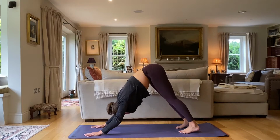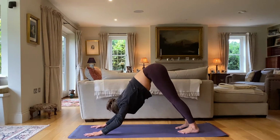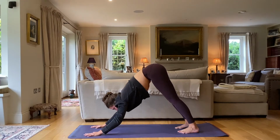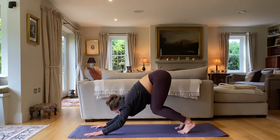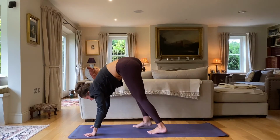Just keeping that nice slow breath up here. Lifting the sit bones high, pulling the navel in and up. Rooting down through all 10 fingers. Head is heavy and soft. We breathe for 3, for 2, and for 1. Beautiful. Then softening the knees, gaze forward, little steps with your feet to meet the hands at the front of the mat.